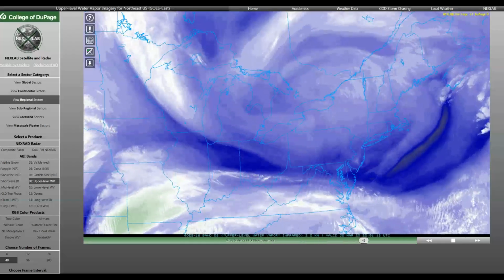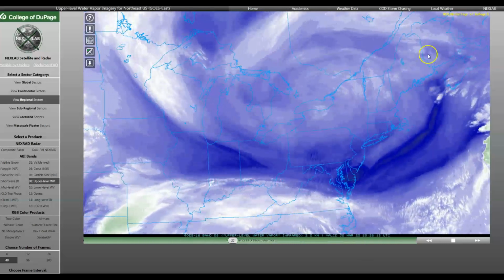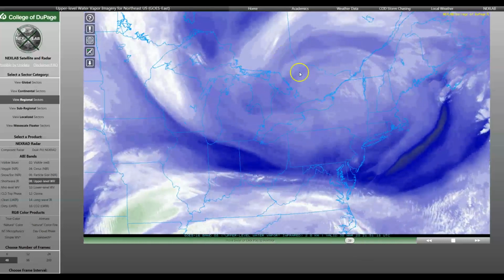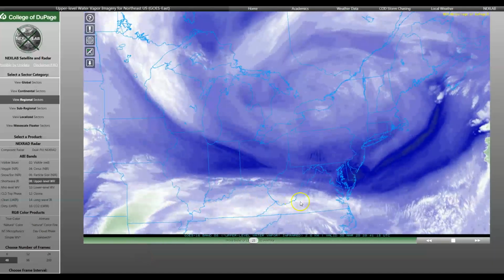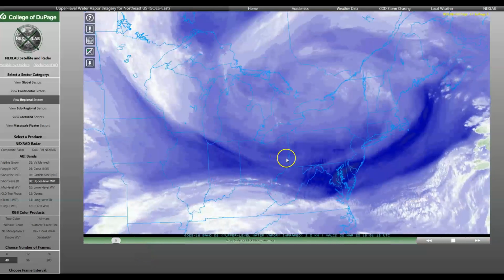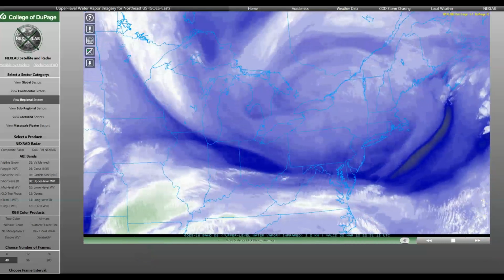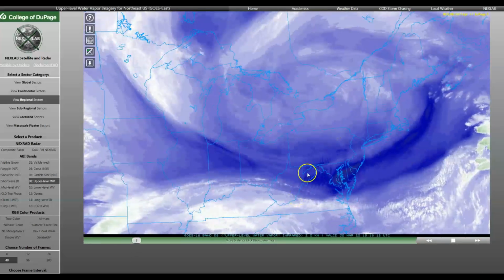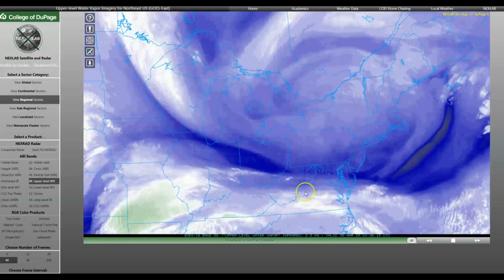Look upstairs to the water vapor imagery at the higher levels of the atmosphere. Here's our closed low in the Great Lakes heading slowly out to sea. We still have a very active subtropical branch underneath it. So we've got jet structures that are kind of coalescing in a way. They're not marrying each other, but nobody's getting married these days right now. Even in the weather, there's no marriage between the two.